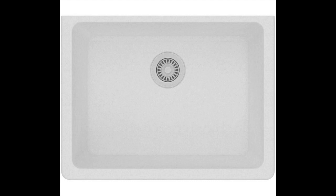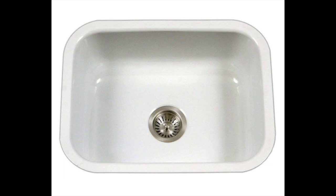The best feature of the Quartz Classic Single Bowl Undermount Sink by LK is the undermount aspect. The white sink will sit with a seamless connection to your counter. There isn't a lot more you could expect from the best undermount white kitchen sink on the market. Coming in at number 3, Hauser PCS 2500 WH Porcelain Series Porcelain Enamel Steel Undermount Single Bowl Kitchen Sink.